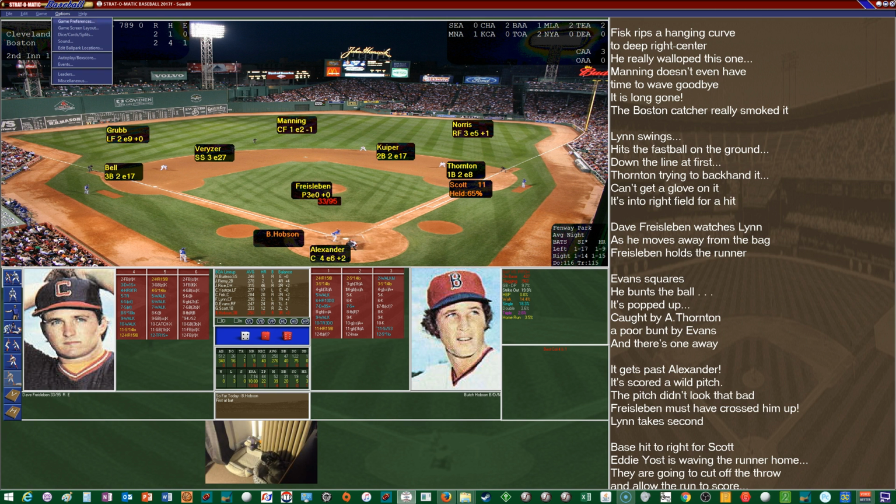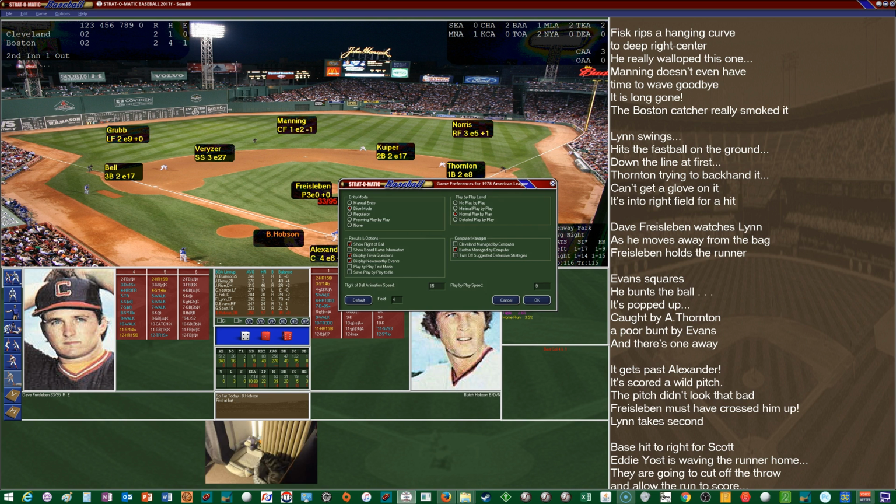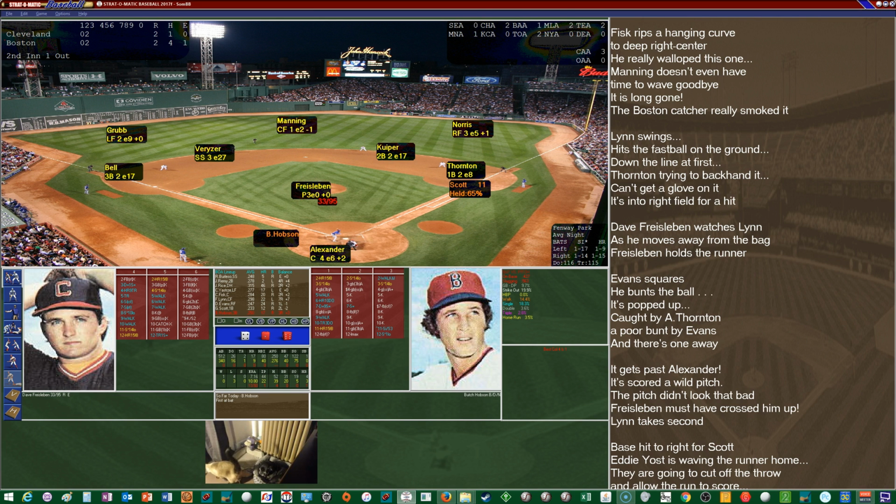Anyway, let's go back and change that again. Usually it's set right, but occasionally Strat-O-Matic will do that. All of a sudden, they'll have Boston managed by the computer. Don't know why they do that, because we did choose to have Boston managed by the computer. I don't know if that's a little glitch or what. Anyway, no harm, no foul there. With an 80% chance, it's probably a no-brainer not to try to throw home. So 2-2 now, Scott being held on at first by Thornton.